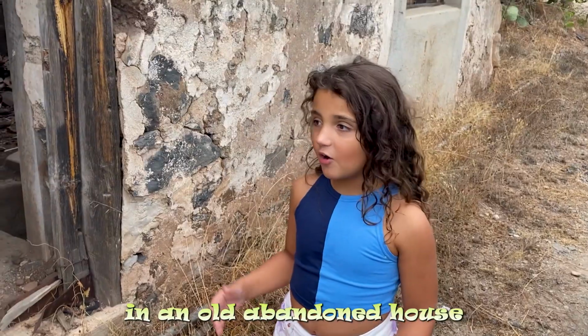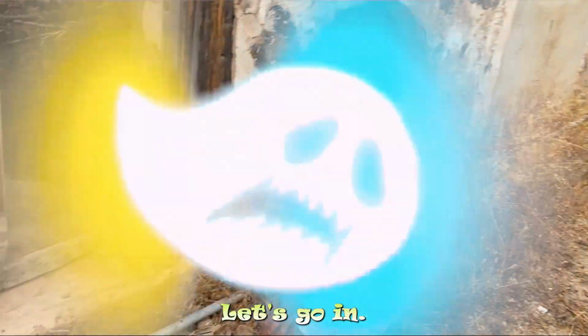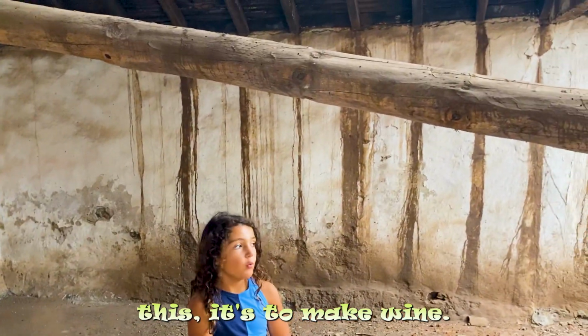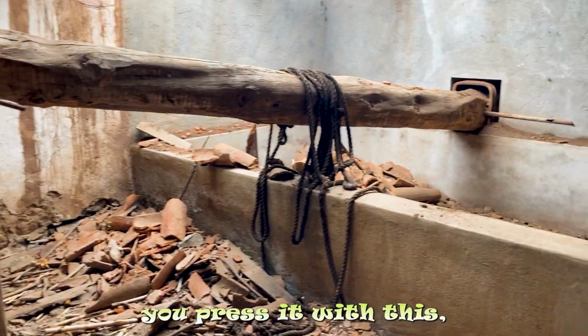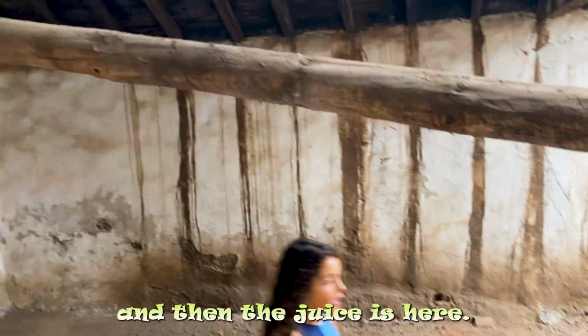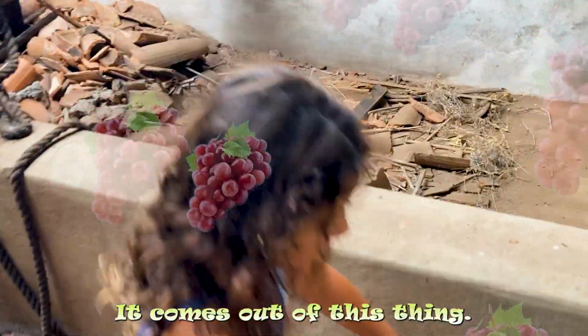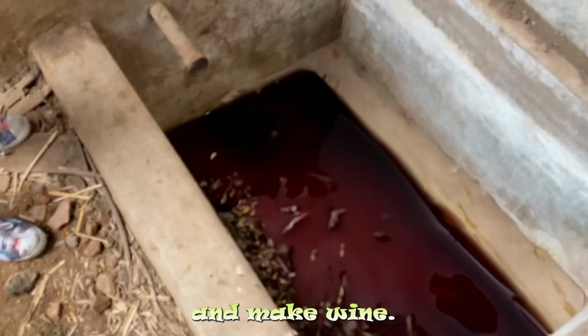We're going in an old abandoned house. Come with me. Let's go in. Now, friends, this is to make wine. You put the grapes in there. You press it with this. And then the juice is here. It comes out of this thing. It comes here and they collect the wine and make wine.